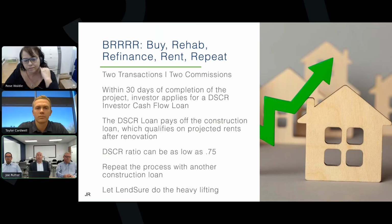We touched on this a little bit earlier, the BRRRR method: buy, rehab, refinance, rent, and repeat. Once again, the most important word there is repeat. We want to bring in a customer and have them go through a good experience and want to come back to us and do it all again. So, preferably these aren't just single transactions. We hope that they turn into 2, 3, 4 times, and the customers keep coming back.